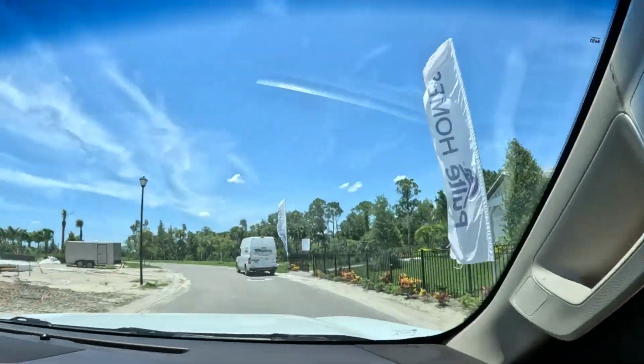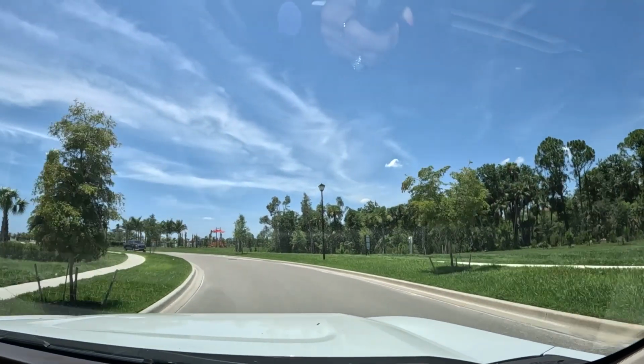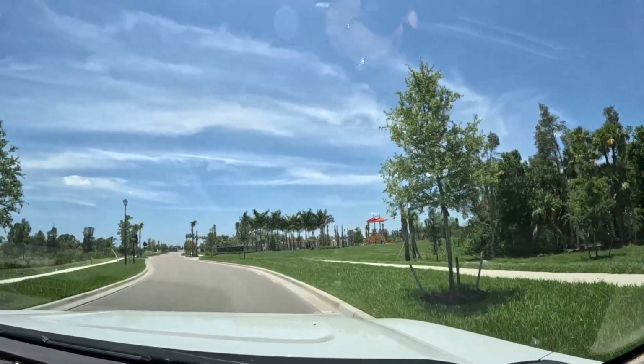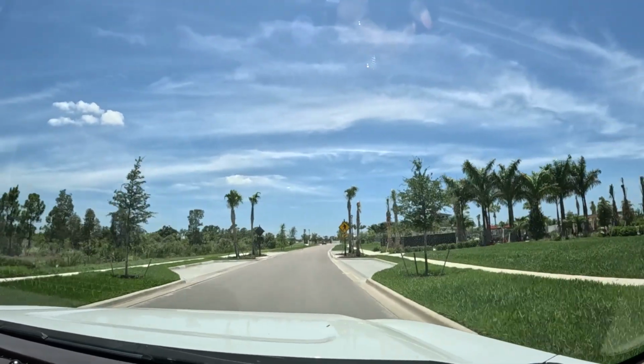Now, I will say this about West Bay that we talked about earlier. West Bay is turning a home around in 8 months, which is pretty quickly. So if you're looking to build a home from the ground up, they'll get you a home in 8 months.